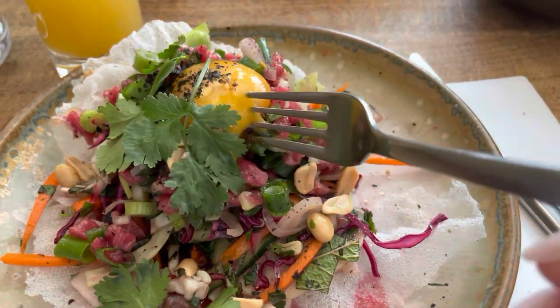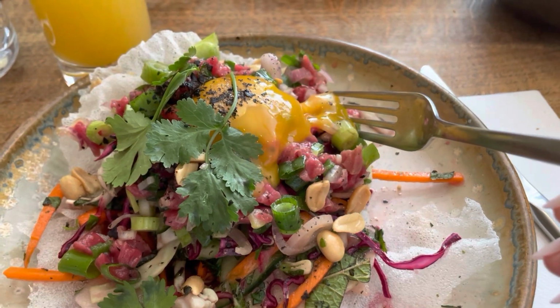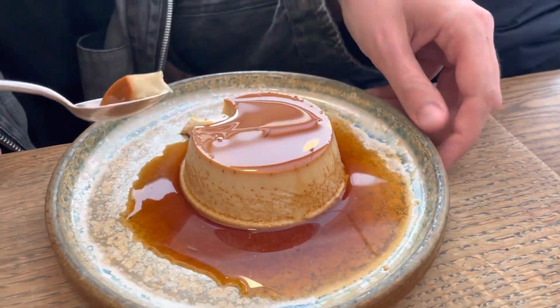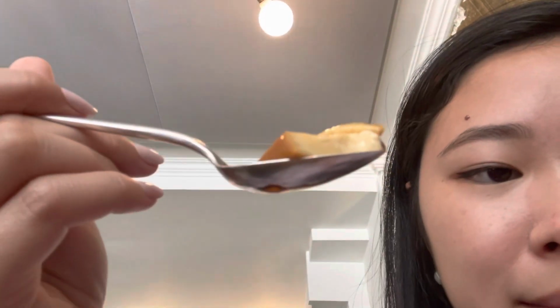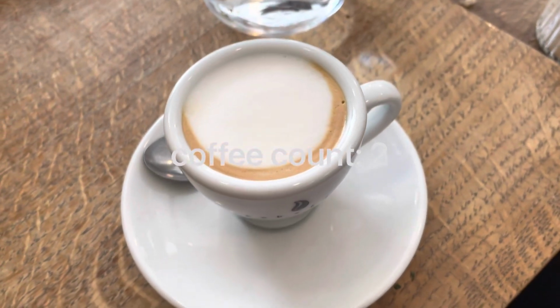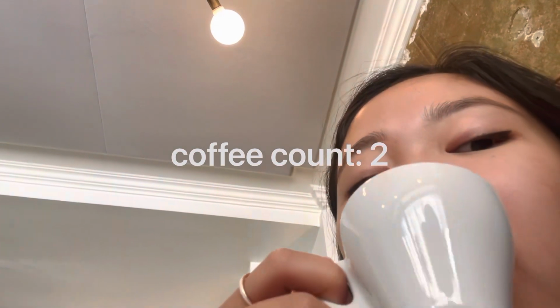For the main dish, I got a beef tartare with a marinated egg yolk. I also tried the fried octopus dish with various grilled vegetables. For dessert, we tried the caramel flan. It was so soft and so jiggly. And then it was time for the after lunch food coma, so I had another coffee.